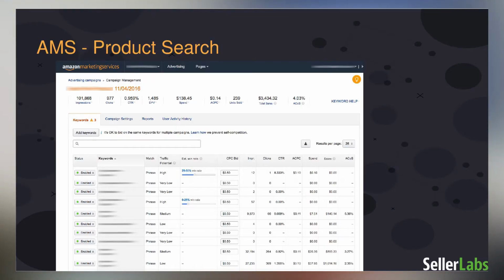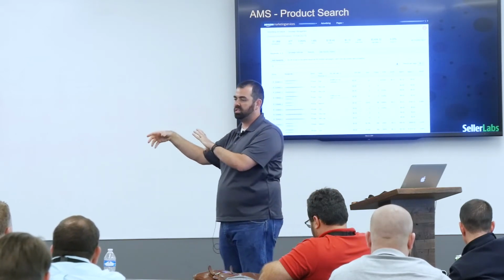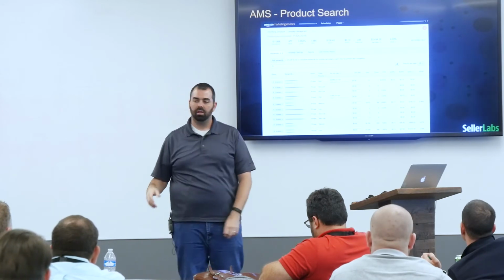They also have a product search placement. I couldn't find an example of the product search, but it's essentially right underneath the buy box. You'll see an ad underneath the buy box sometimes that says, this is another thing you can possibly buy for it. That's a placement you can bid on a per ASIN basis. So if you have competitors, you can actually bid on a competitor's page right underneath the buy box. It's also a great place to bid on complementary products.